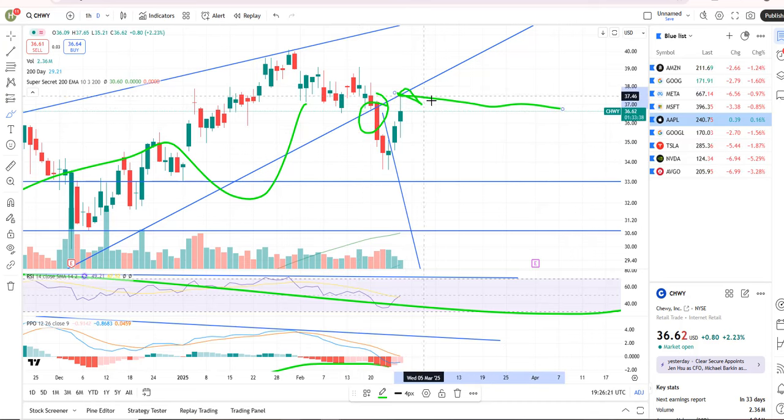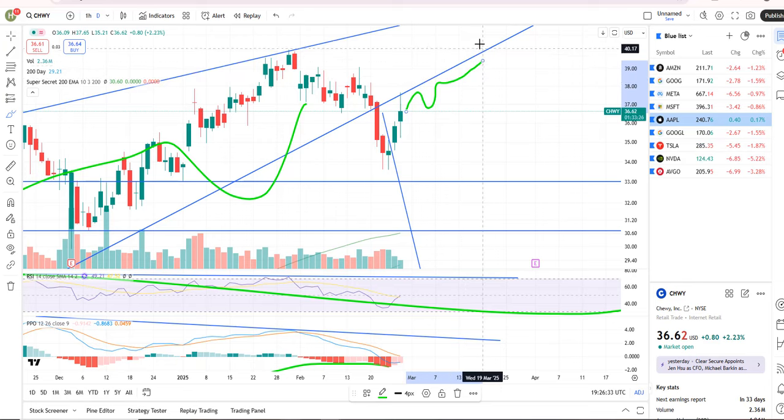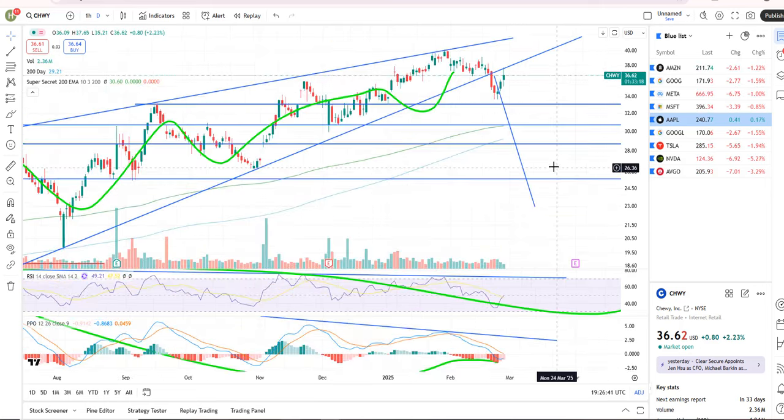Perfect back test right there today. Objective short right on that back test, and that's where I took the position. Now this can back test for a while, so you don't want to just load up completely on the back test, because it can continue to move higher and continue to back test. But if the rest of the market's selling off, this thing's not going to go too far. So the risk reward is great.